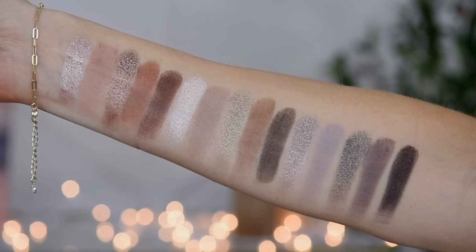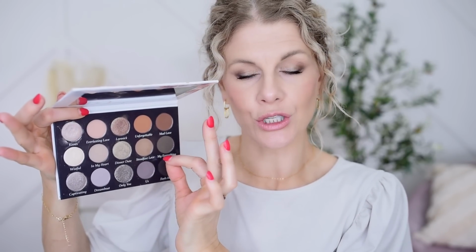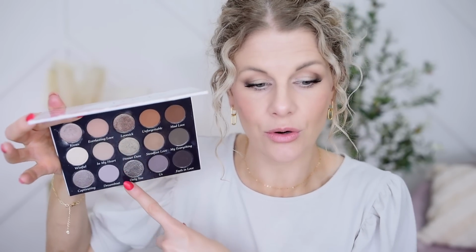It's basically a strictly neutral palette. You get your softer shades, I wouldn't say they're super warm. This is the only shade in here that pulls warm on me. Everything else pulls very neutral or cooler or even gray. Oh, but the shimmers in this palette. The reason I like this one a little bit better than the Unveiled is you get so many incredible shimmers. All 3 of these are just fantastic. These 3 are all so stunning.